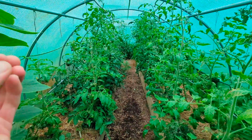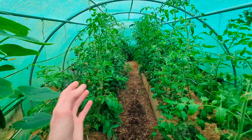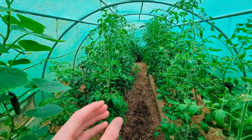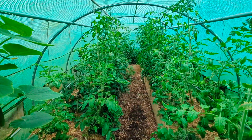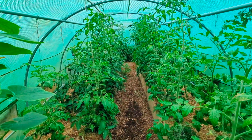So despite the cooler and wetter weather, things are still growing in here, and there's a lot of tomatoes. Not ripe yet, but I'm sure it's not going to be too long. But yeah, we have had some problems, and blight is one of them.